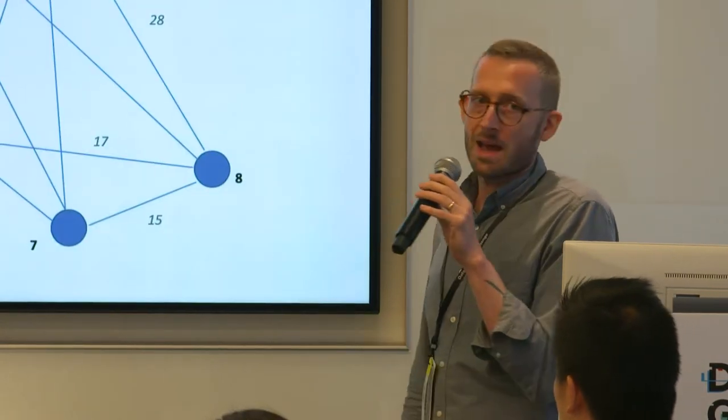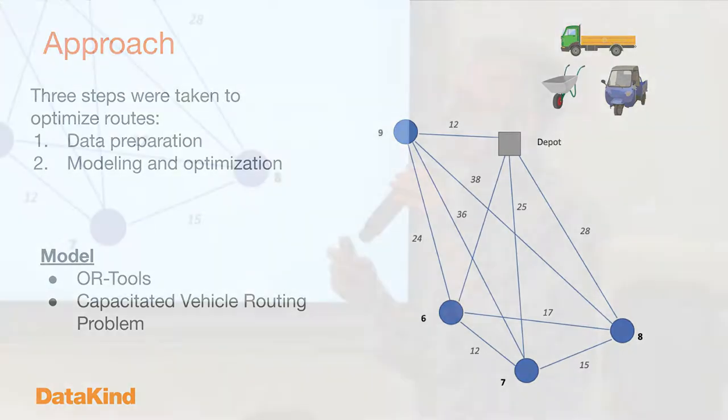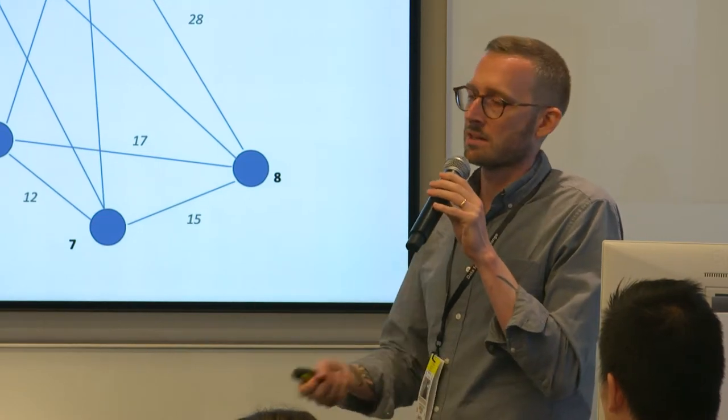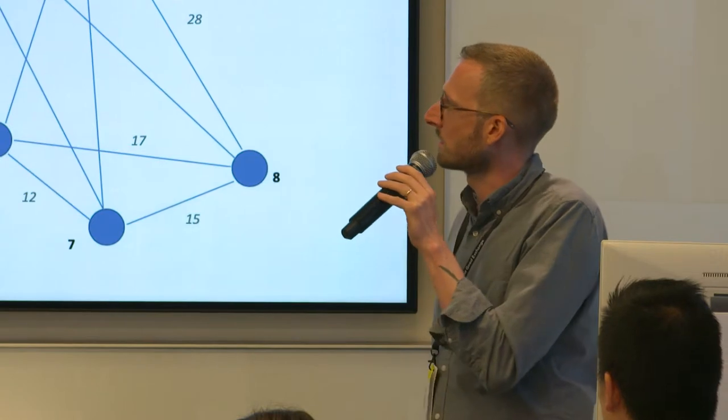What we used was a capacitated vehicle routing problem. Let's try to parse that real quick. We have vehicles that have different capacities, right? You've got trucks, wheelbarrows, three-wheelers. You have a depot where you're going to leave from and come back to. What's nice about the SOIL problem, at least from a data point of view, is that they're delivering and taking in the same amount. It's like if FedEx came to your house and gave you one package and then took another one, always. So that makes the problem a little easier.